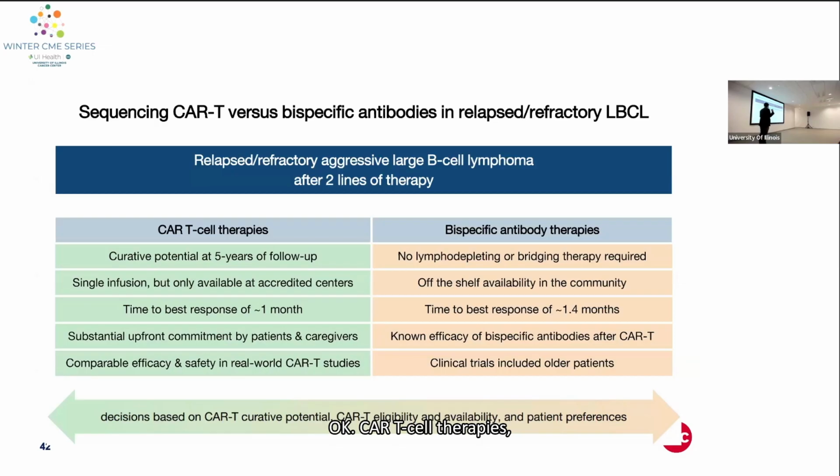CAR T-cell therapies, typically single infusion, right? Whereas bispecifics, typically, yeah, they're off the shelf, but these are months, if not indefinite, depending on the therapy option that you choose. And so these are all kind of the factors that go into choosing what you would do in the second or greater line setting.